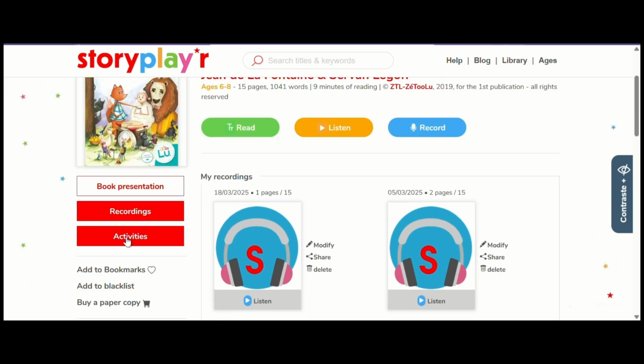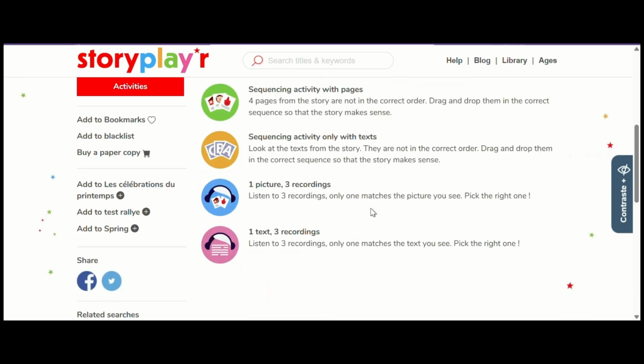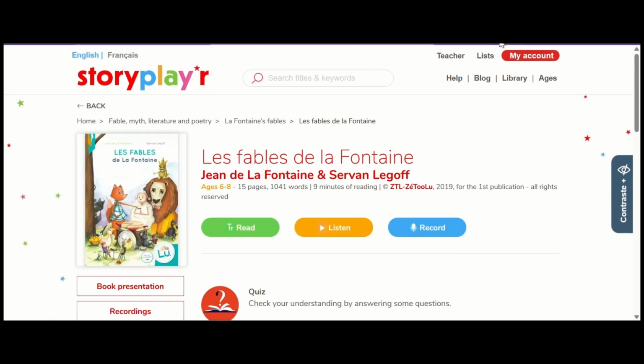Below we have the button activities, and here we will have a quiz as well as different activities, of course, related to the book. Below we also have add to bookmarks. If you add it, you will find your bookmarks on top of the screen on the button lists, and then you will have here your bookmarks. You also have the new editions, the recordings you have made, as well as the last stories you read.